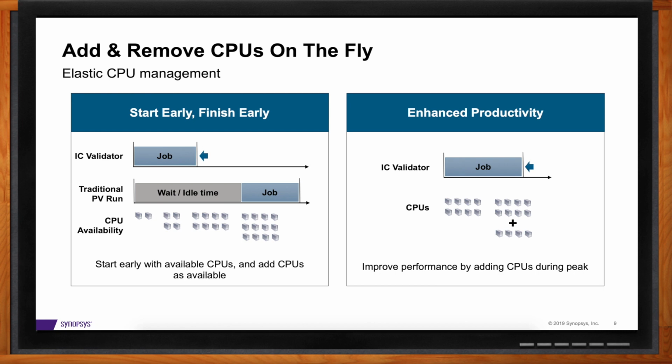Now we see more and more customers doing real-life evaluation benchmarks. They throw you on their farm, what they're going to use at tapeout, to see not only if you're really good, but how you can use the CPU in the most appropriate way.